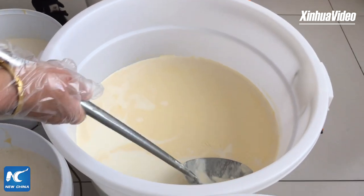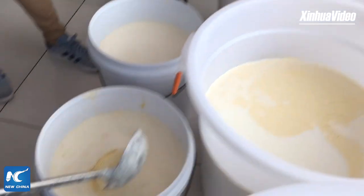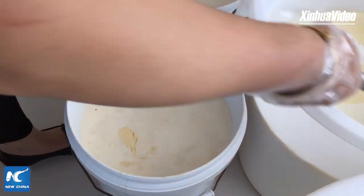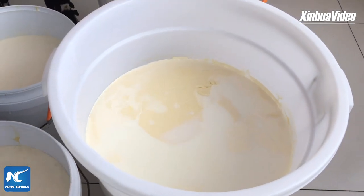So that's the first step. We make cheese curds or milk cakes. So the first step is to scoop the first layer out. The name of the first layer is called jiao ke.